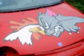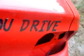That's it, the chicken plucker. The chicken plucker against the Corsica. Who do you think's gonna win? Remember, we smash nicer stuff than you drive. Don't ever forget that. Or we'll come for your stuff.